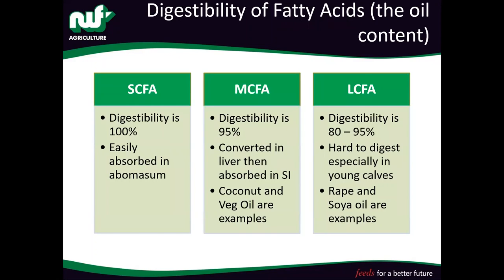Moving on to the oil content or the energy, we look at the digestibility of the fatty acids that are included. So short chain fatty acids are really highly digestible, easily absorbed in the abomasum. Unfortunately, they don't really exist to add into milk replacers. So our best bet is a medium chain fatty acid, which is around 95% digestible. And examples of those would be coconut and veg oil. And then your longer chain fatty acids are less digestible. They can be as low as 80%, and they're harder to digest, especially in young calves. So those first 3 weeks of age, they really struggle to digest those longer chain fatty acids. And examples of those would be rape and soya.